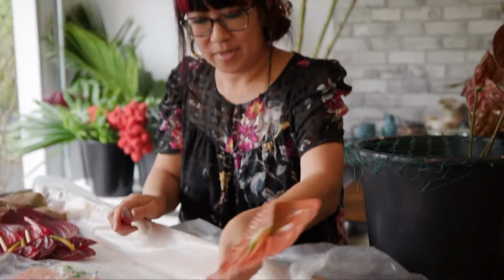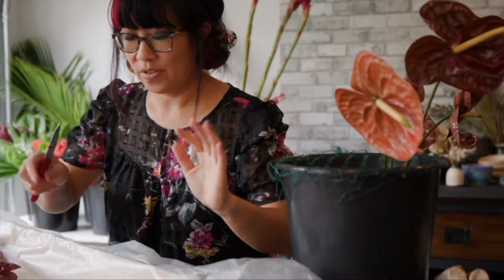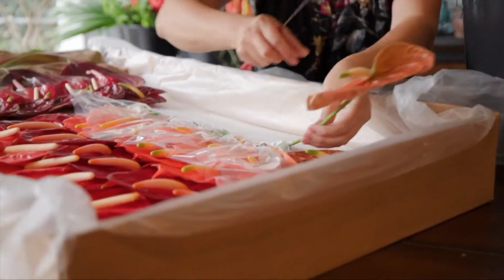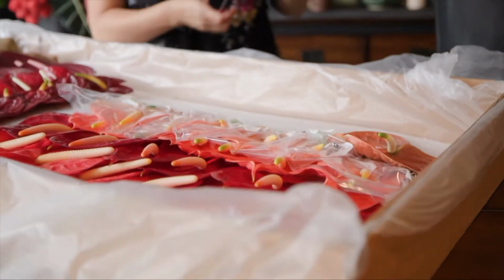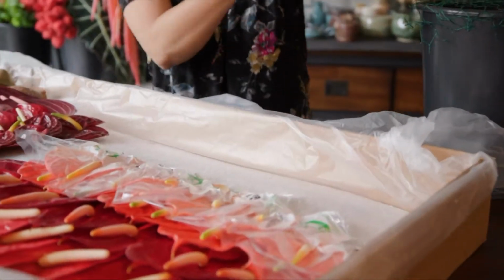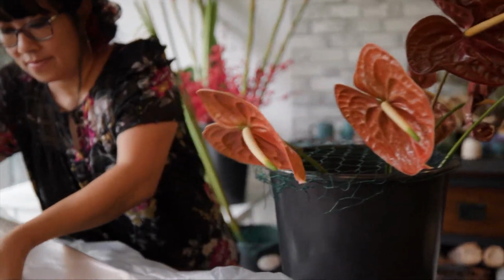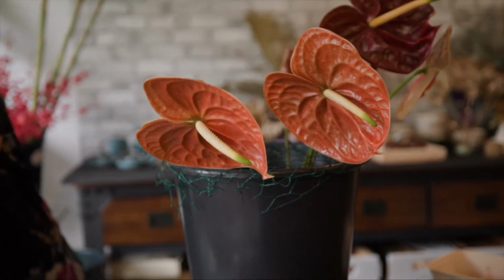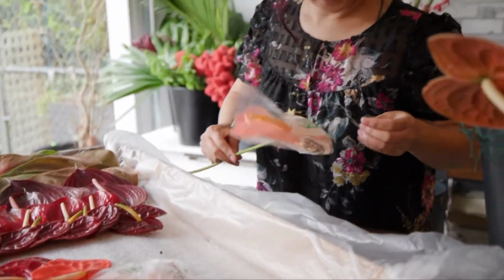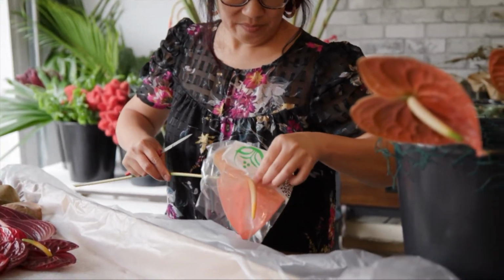This is always my favorite part of my Hawaii box, the anthurium. I just love all the color variations and the size. The size is always impressive to me. These are all gonna fit perfectly into the color palette that I had in mind at the beginning.